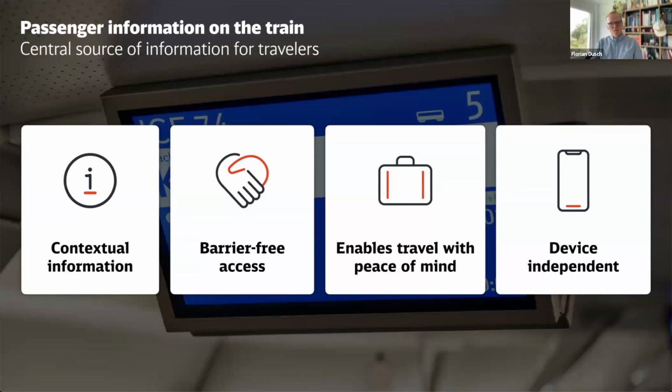It's accessible to everyone, basically, right? So you don't need a specific device or any kind of software or app installed. It's just right there. And from wherever you are in the train, you can really easily glance at it and check out the information that you need. So even though people carry smartphones, tablets, whatever, it's still very important as a point of reference and a point of information.